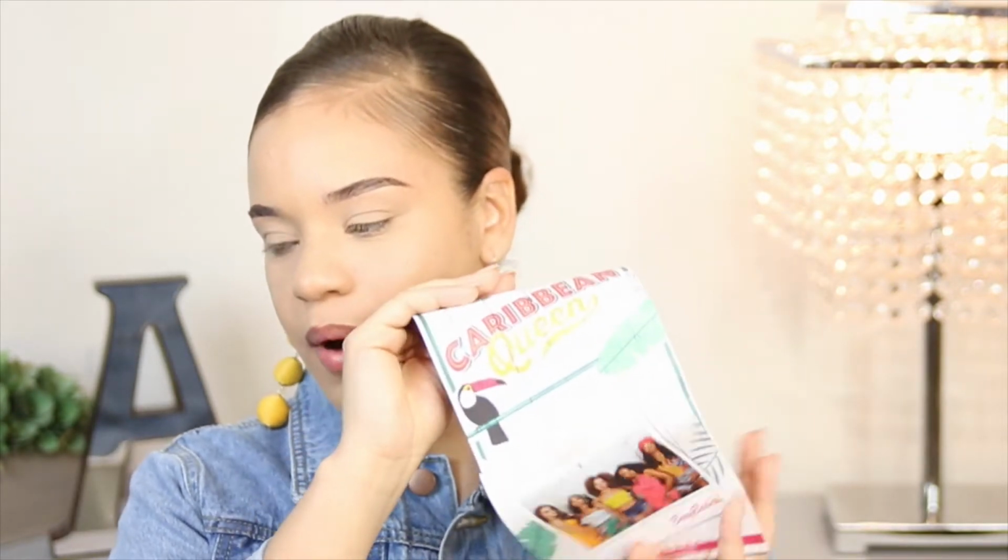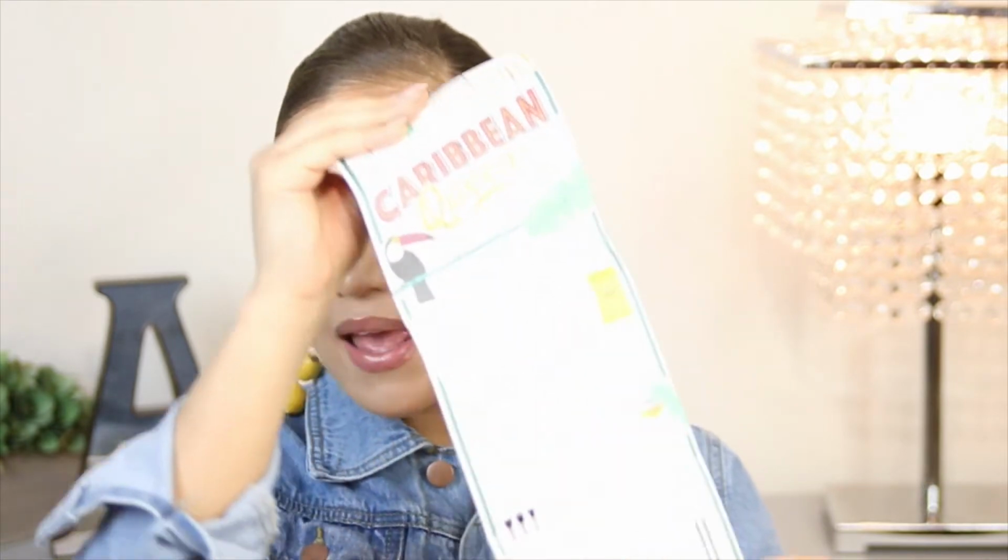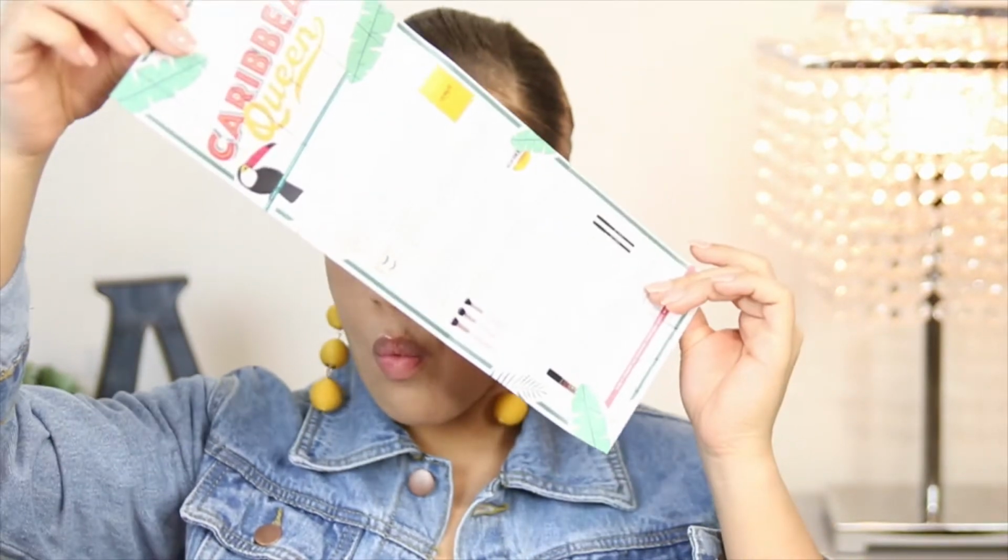So the first thing that I have here is the little card that we get every month, which gives you a little bit of a description of every single product that we're getting, as well as the price point and the value of every product. Wow, that's really washed out. Sorry.